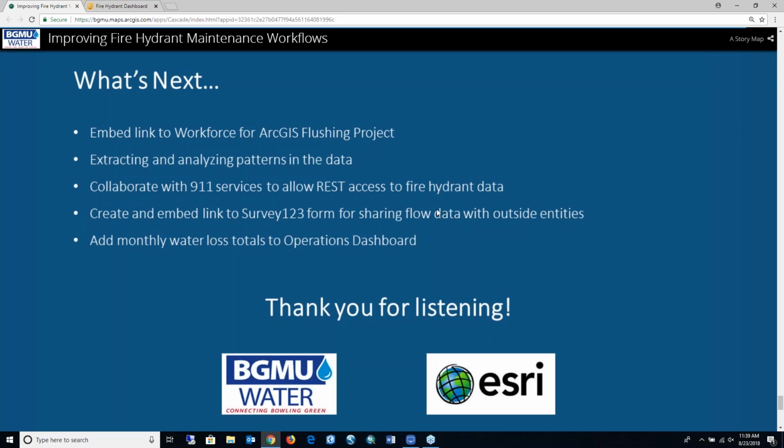We also report flow data and residuals and everything to engineering firms, and we also report that information on request to fire protection services. For a new development that may be coming in, they'll want to know static and residual and GPM and the latest test date. So in order to make that easier, I want to take our current PDF form and transition that into a Survey123 form and have it as a direct link in our water distribution dashboard, in our map, so people in GIS and engineering can just click on a button, fill out the form, and email it to the requester.